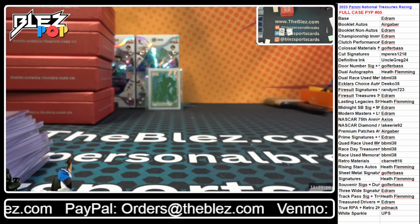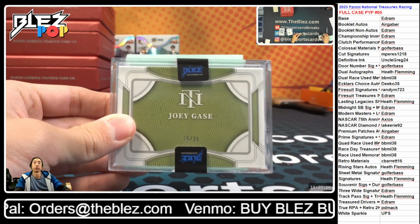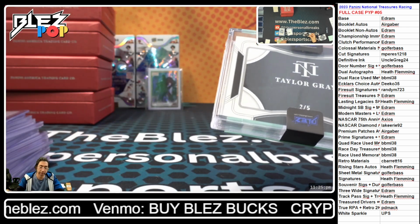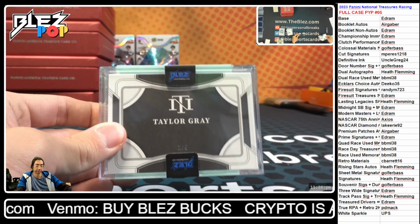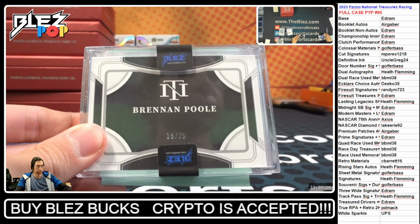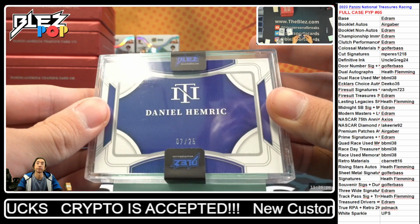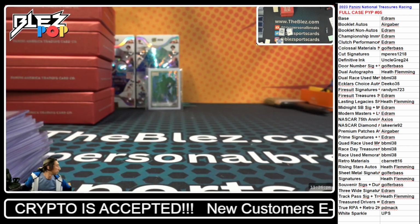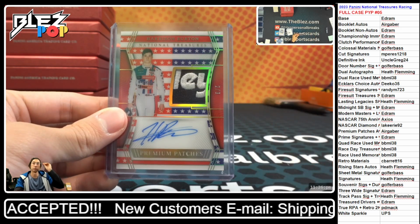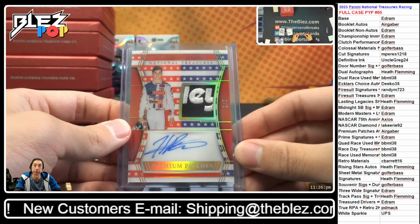Speaking of autoed booklets, we got, well, I said Gase last time. I don't know if that was correct. Taylor Gray. Brendan Poole. And Daniel Hemrick. And then I have this all at the end here because I thought it was a really pretty, really cool card. Premium patches, 2 out of 3, Harrison Burton.